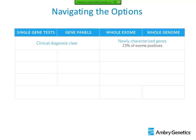Whole exome and whole genome sequencing can be very useful when there's a newly characterized gene. These are genes that are not available as a single gene test or in genetic panels. What we've seen with our exome sequencing test is that 23% of our positive results are within these newly characterized genes.